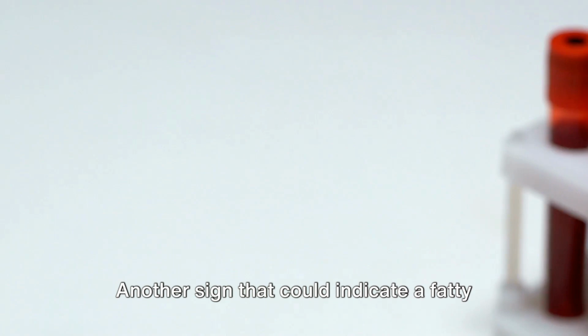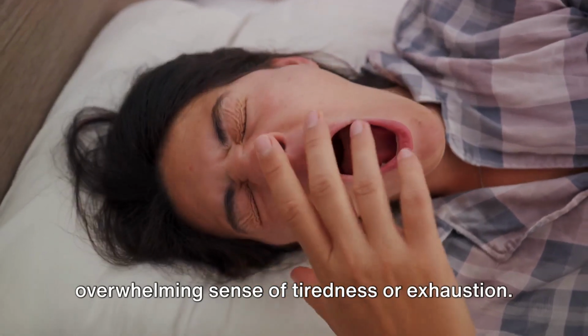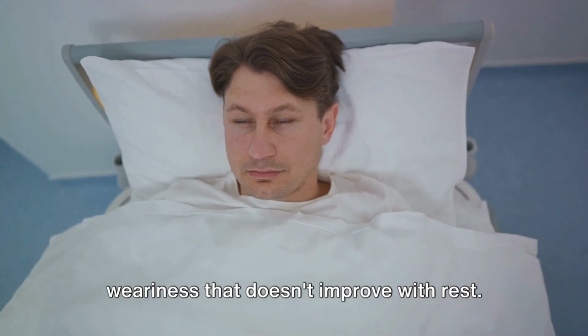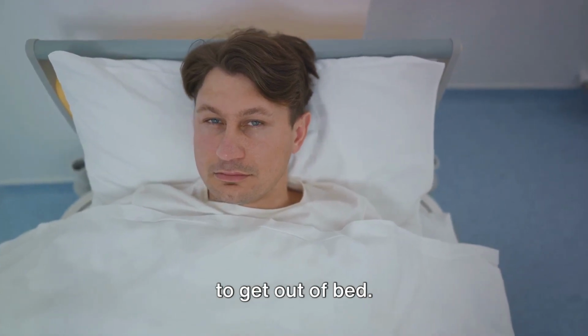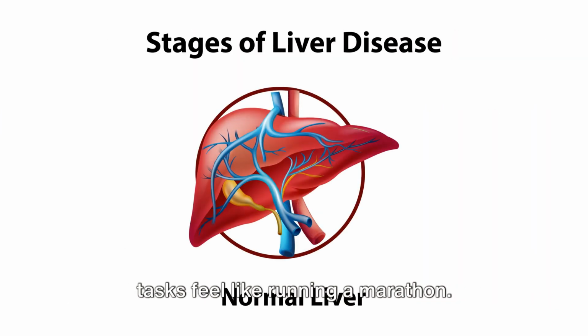Another sign that could indicate a fatty liver is consistent fatigue. Fatigue, in a nutshell, is a lingering, overwhelming sense of tiredness or exhaustion. It's more than just feeling drowsy or sleepy. It's about being in a state of constant weariness that doesn't improve with rest. Imagine a day where you've had a full night's sleep, but you still find it hard to get out of bed. You're dragging yourself through the day, struggling to focus, and the smallest tasks feel like running a marathon.